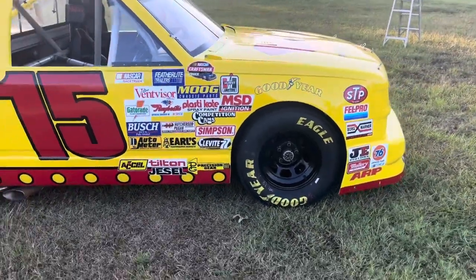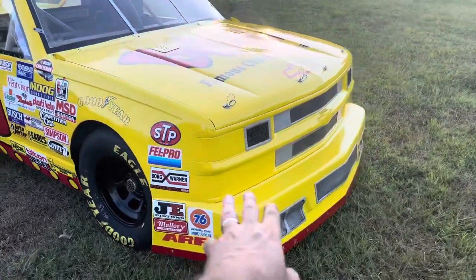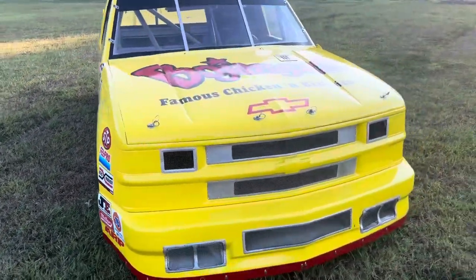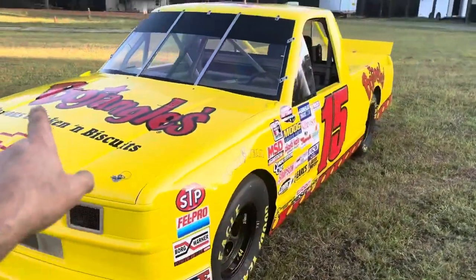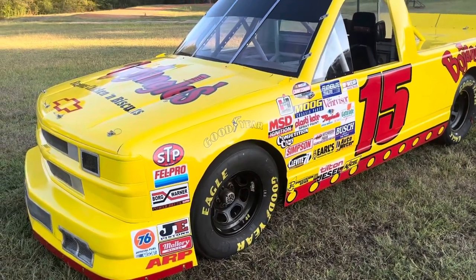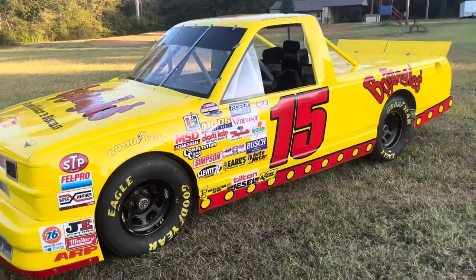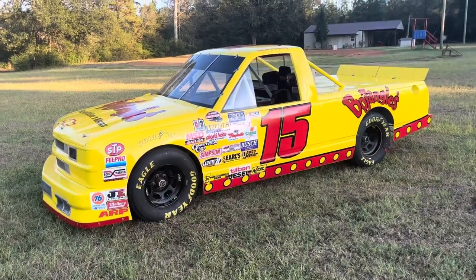My son-in-law, Heath Thompson, did the decals. Like I said, we're all gonna get the headlight decals. They're coming from CompCal. He did all of my decals, the contingency decals. My son-in-law did all the Bojangles and the number stuff, but I tell you, CompCal does a wonderful job on these contingency decals. He's really, really good with it. But anyway, that's where we're at. We're gonna try to get some pictures here if the sun will set down just a little bit more.